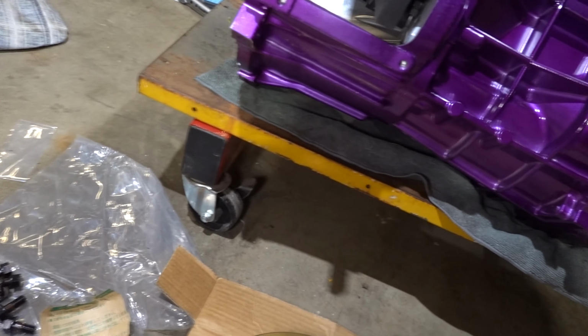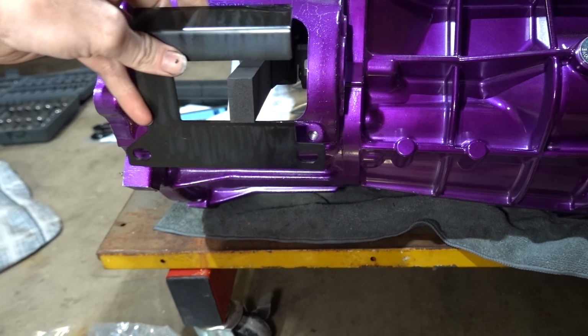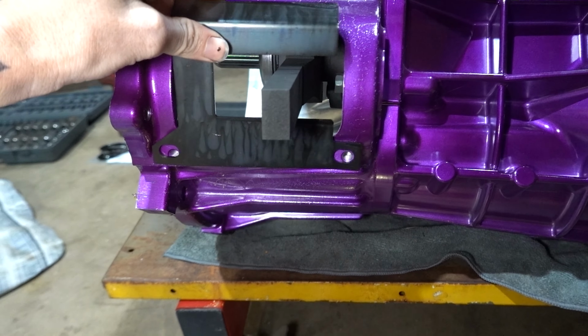I was actually pleasantly surprised that you get a cool little dust cover bracket. So this one goes on here, right there, and this guy goes on top of it.